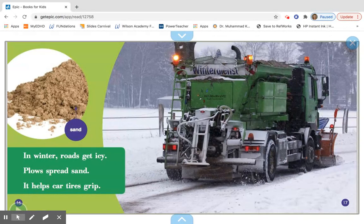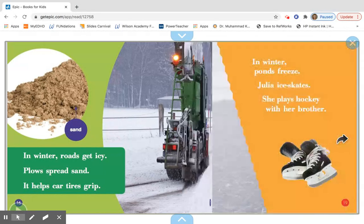In winter, roads get icy. Plows spread sand. It helps car tires grip. Did you know that? When you're out and about, see if you notice a plow, a truck with a plow on it. And now you can explain to someone that it's putting sand down to help tires grip the road so they don't slip. There's another label. It's called a caption, and it describes this picture. Can you say caption? Good. Captions label pictures in nonfiction books.